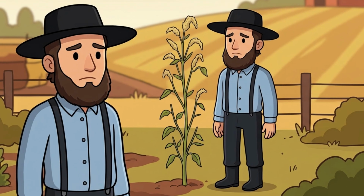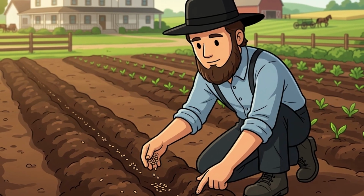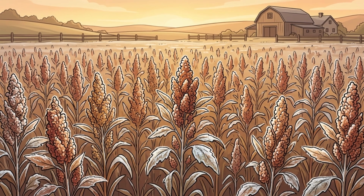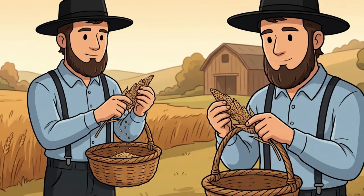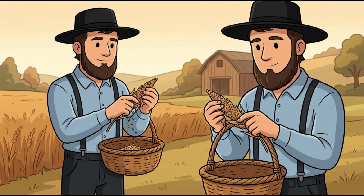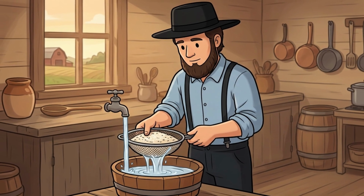Too much fertilizer makes it bolt before it is ready. Sow seeds thinly about 1 centimeter deep, then thin seedlings to about 30 centimeters apart. It is surprisingly cold-tolerant and drought-hardy once established. Harvest when the seed heads are dry and the seeds brush off easily, usually around 90 to 120 days. Rinse seeds thoroughly before eating to remove the natural bitter coating, called saponin.